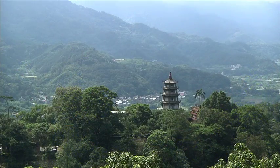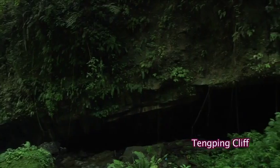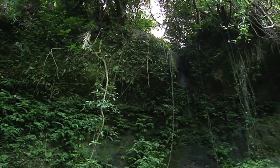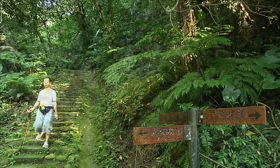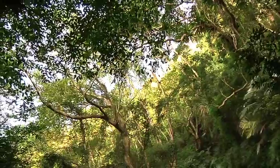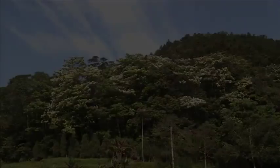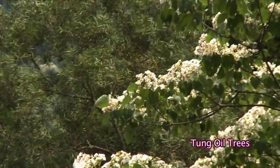from Lion's Head Mountain. This trail leads past the Tungping Cliff, which is covered with ferns of all kinds thriving in the moist environment. Like a botanical garden of wonders, the sights invite you to catch close-up glimpses of nature's mysteries. This is also the best place to witness the flowering of the tung-oil trees in April and May.